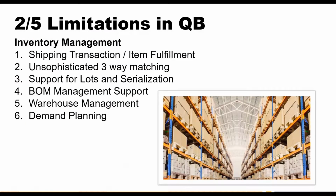Judd, do you want to talk about the second limitation? Sure. Let's discuss inventory management in QuickBooks.